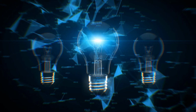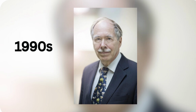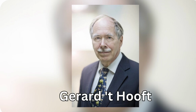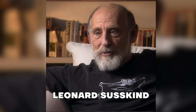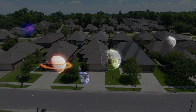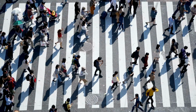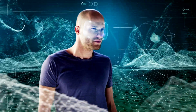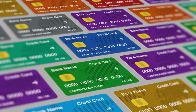This idea is based on a concept called the holographic principle, which was first proposed in the 1990s by physicist Gerard 't Hooft and later developed by Leonard Susskind. According to the holographic principle, the three-dimensional world, the universe that comprises galaxies, stars, planets, houses, and people, is an image of reality coded on a distant two-dimensional surface. To easily understand the concept, an analogy that is often used to explain the holographic principle is the concept of a 2D hologram on a credit card.